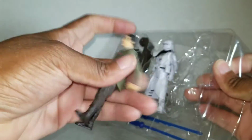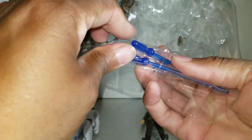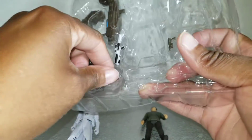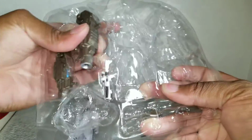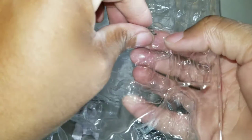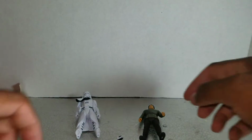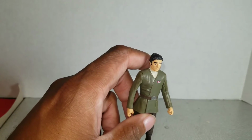Bear with me with the sound of the plastic coming out of the plastic. And they come with some accessories. Most of them appear to be for Poe. He has this, excuse me, of course his pistol is locked in there pretty damn tight. There we go. Move that off to the side so it can get recycled. Open that back up. It doesn't want to stay open.